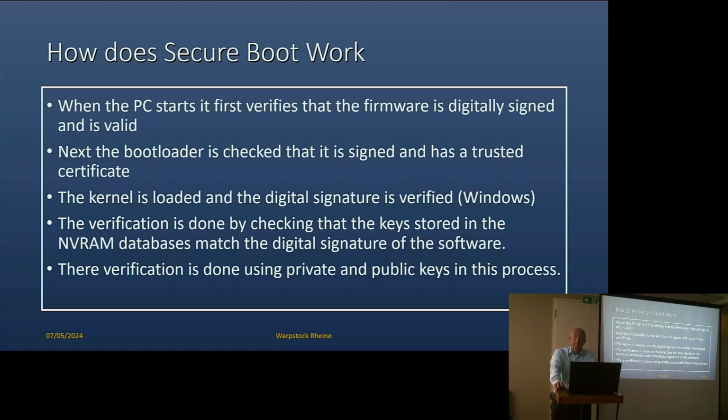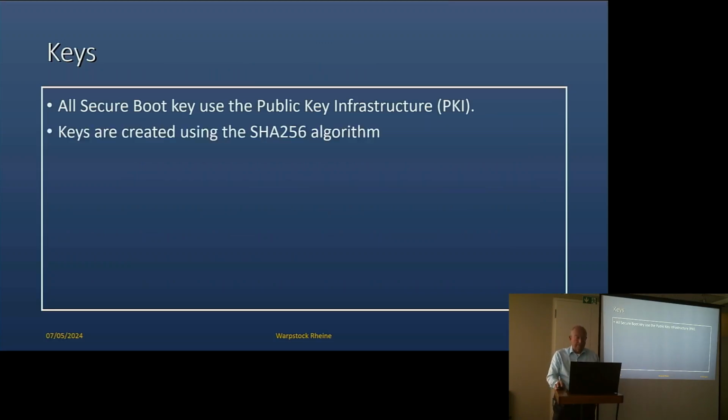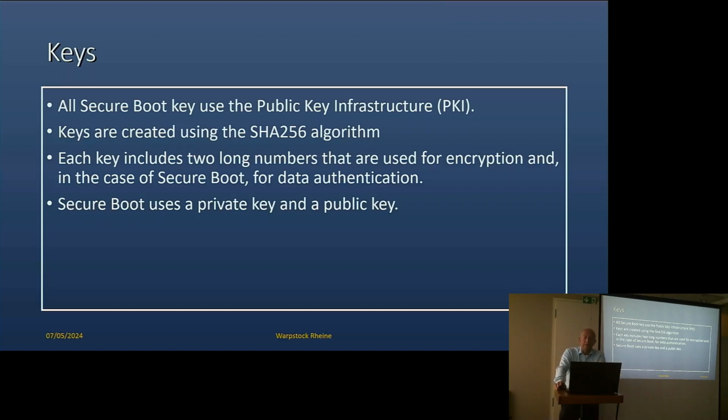Well, that is where the public and private keys are used in this process. All Secure Boot keys use the public key infrastructure. Keys are created using the SHA-256 algorithm, and we all know since yesterday what SHA-256 is. Each key has two long numbers that are used for encryption and, in the case of Secure Boot, for data authentication. Secure Boot uses a private key and a public key. This is a fairly standard method of control.